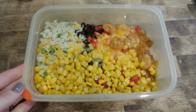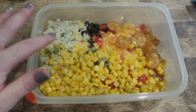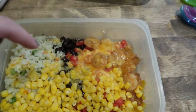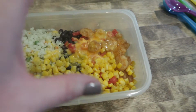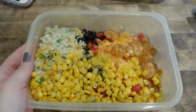So you guys are gonna see this 4 days in a row. This is what I meal prep for the week. Actually, my husband did. So it's a cauliflower rice blend they have at Walmart with peas and stuff, like a fried rice cauliflower rice blend. Black beans, tomatoes, a little bit of shredded cheese, corn, and then basically chipotle shrimp, I guess you could say. I will link to the recipe we based this off below, but this is what I'm having for lunch.